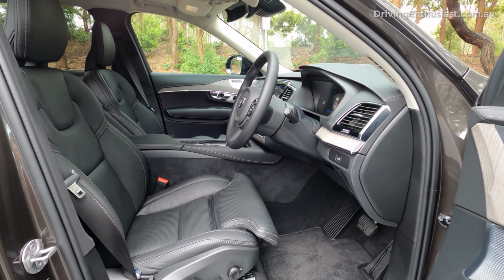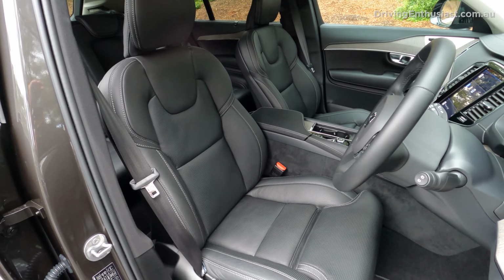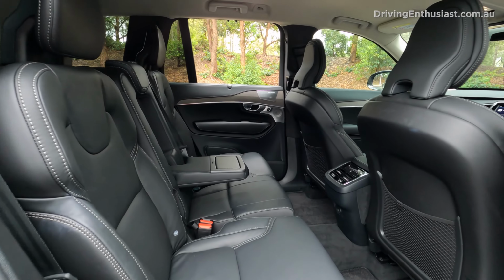And then you have these excellent seats. They are so comfortable and supportive. You could easily take this vehicle for a long road trip and step out feeling relaxed.